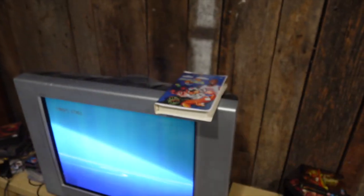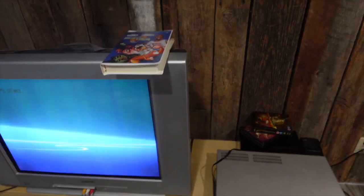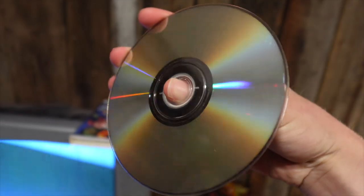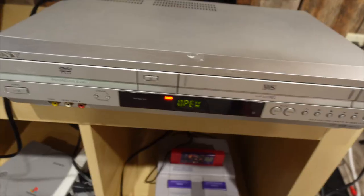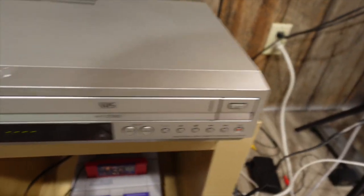So I got a Nightmare Before Christmas, and actually if I open this, let's see if it's scratched a lot. It kind of is. It's not really picking it up on camera, but it's not the best quality. But yeah, so I'm on the DVD menu, and actually let's eject this. It actually does a pretty good job at ejecting it, and also the VHS as well.